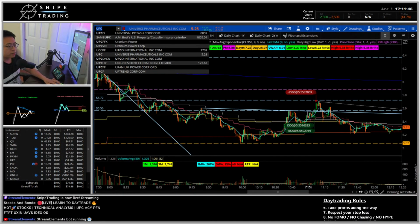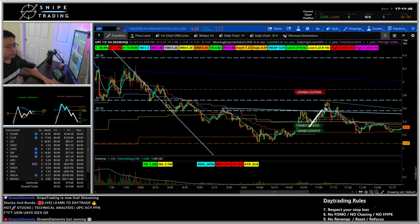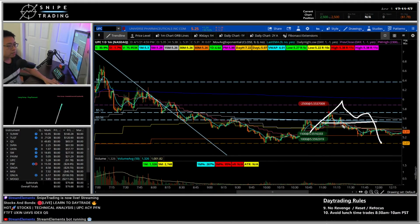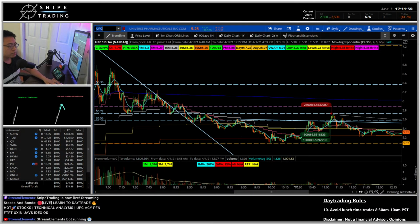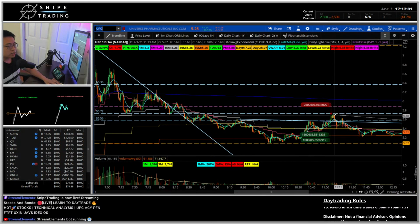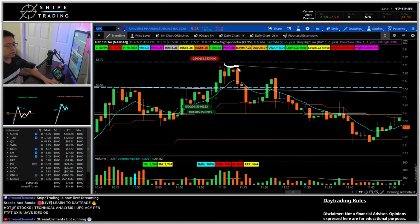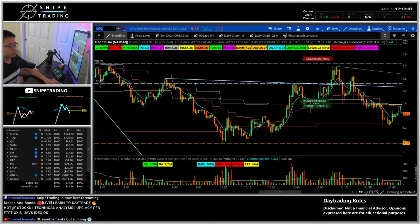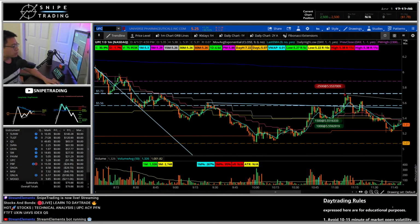So longing under VWAP, usually there's no follow through, but sometimes you do get a squeeze all the way up to VWAP to retest that level, and then it'll probably fade back down. But this was just a quick little scalp play. Decent entry. I didn't hold it long enough. It went to 570s there. Could have been like a 15-cent winner there, but pretty much just break even, $1 loss there on UPC.